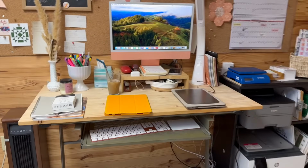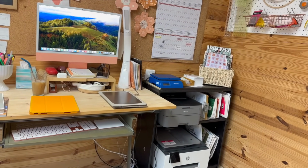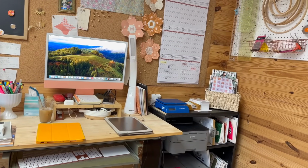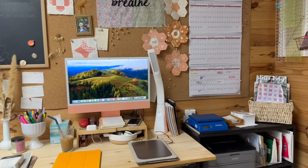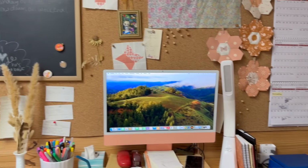And here's my computer area, printer area. All that's a little bit messy stuff, even though I've cleaned up. This is the first time in a long time the whole room, the whole space has been very, very clean. Normally it's just kind of tidy. It's not super clean, but today it is.